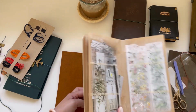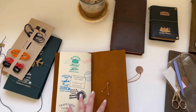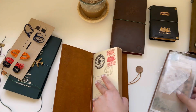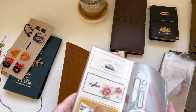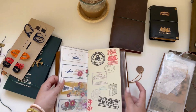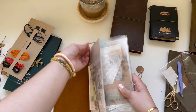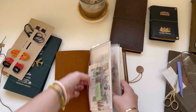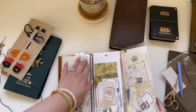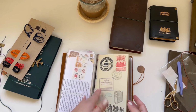For example, I know I'm not bringing this because while it was nice to have it with me in California, I did not use it as much as I thought I was going to. If you have not seen the video of this flip through of what's inside, I do have a separate video of that, and I can link a card above on the screen of my stationery journal.